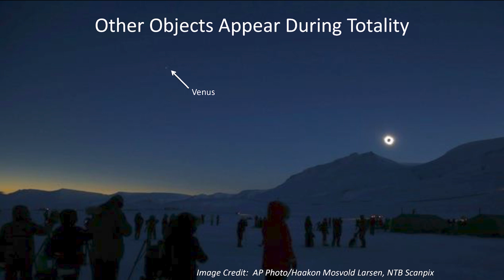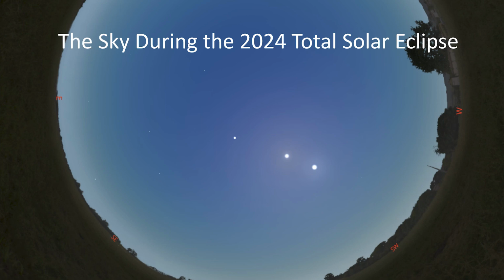Mentioning objects that could be visible, it's kind of hard to see over here, but over there, you should be able to see the planet Venus very easily. This is for 2024. So imagine we're lying on our back, just looking up at the sky. There is the totally eclipsed sun. And then on either side are two bright objects, which are Jupiter and Venus. And if you've got a pretty good sky, pretty open viewing area, you might even be able to pick out Saturn and Mars. And again, there might be a comet that could be visible to your eyes as well.